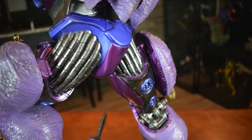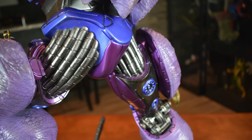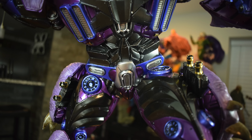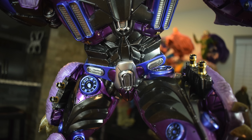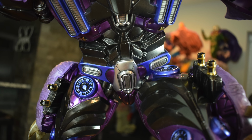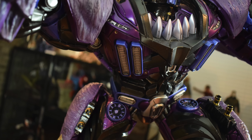Here's the shot of the back. So what's interesting is his legs have all these tubes running up and down. Let's flip back to the front and his torso here. A lot of cool stuff going on. I like the way they displayed it. Almost looks like battle armor. And here it's black to break up some of that purple.